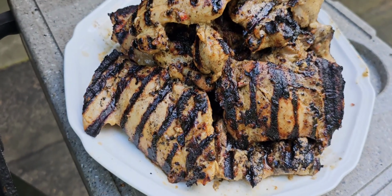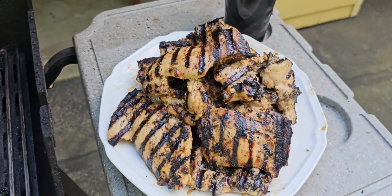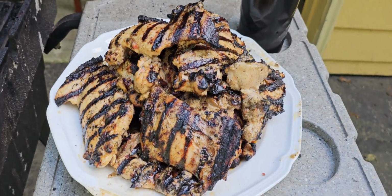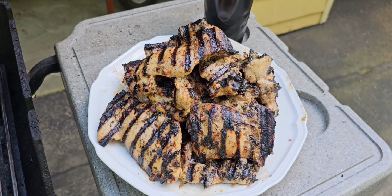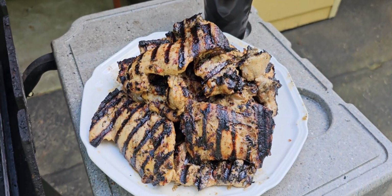Cooked up all this chicken. Nice big mound of chicken. Gonna give some to Grandma, bring the rest home. Eat that for the week. Now I'm gonna go put this in the house and let this cool down. In the meantime, I'm gonna go show you guys the garden here and water it.